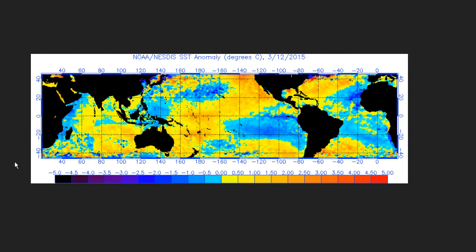Here we go. Sea surface temperature anomalies. Differences from normal for the ocean surface for this time of year at all these locations. Notice here, cool water working its way off of Peru. Not a hint of warm water. If we were in a legitimate El Nino, you would see warm water all in this area. We don't see it. If anything, we see cool water.